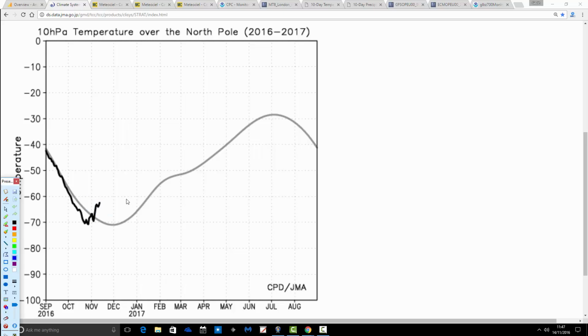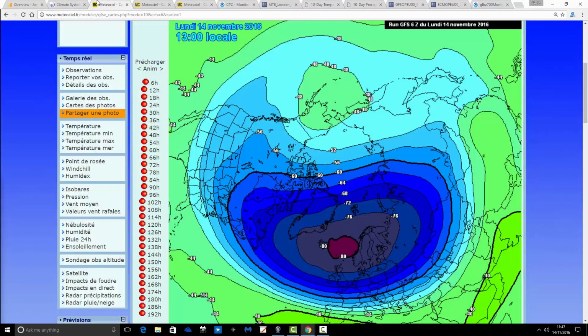So the temperature at 10 hPa is fairly warm at the moment, and this is the GFS forecast for the stratospheric temperatures over the North Pole over the next couple of weeks. So, of course, this is the North Pole just here, and you see it's fairly cool. It's not warm, but it's warmer than you would expect at this time of year in terms of the stratospheric temperatures. The real cold temperatures are pushed down in towards the mid-latitudes, interestingly, so perhaps that ties in partly with why we've seen such a cold early November across many northern parts of Europe.